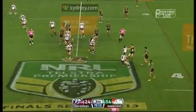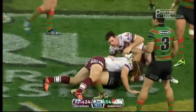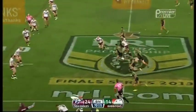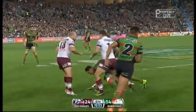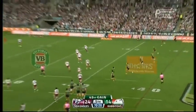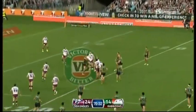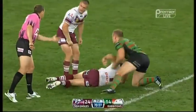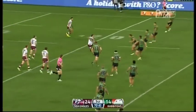Here is Sutton. Now Inglis. Got rid of Jamie Lyon momentarily before Lyon and Williams put him down. The class of his Manly back line tonight has been most evident. Kick from Reynolds, very, very high, and Brett Stewart goes up, plucks it out of the air above the arms that were extended from the red and greens.